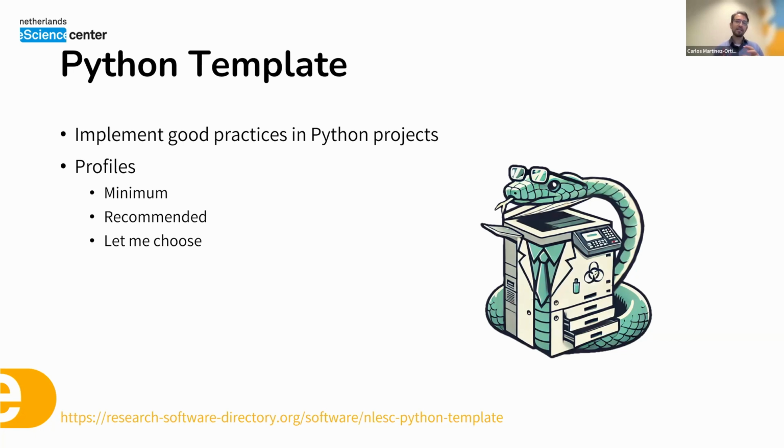And because not all software is created the same, the Python template has different profiles that you can choose. You can choose a minimum requirements profile that only includes the basics, and everything else you have to add yourself. So that's great for analysis codes. And it has a minimum, recommended, and let me choose profile. So if you are going to develop a Python package that you really expect to be of the research software infrastructure type, then you can use let me choose and choose every possible thing that is included in the template, and that should help you to get started with your Python package.